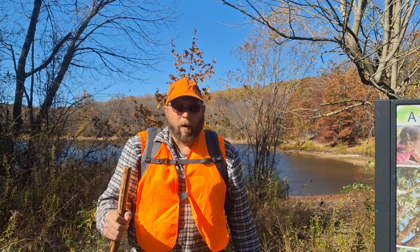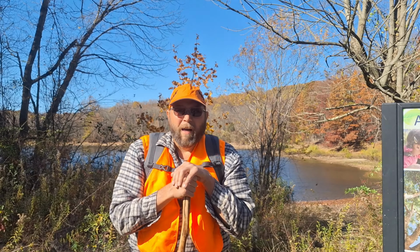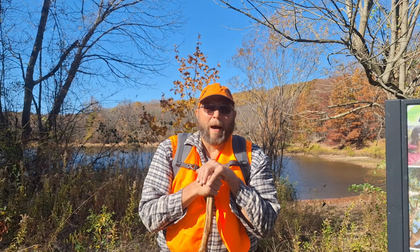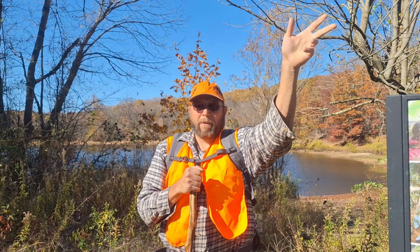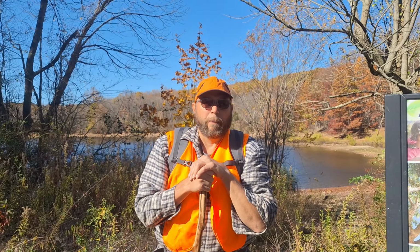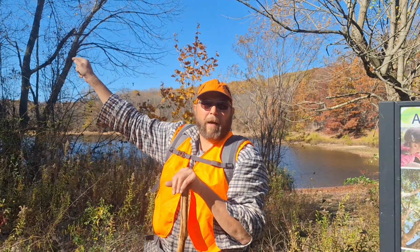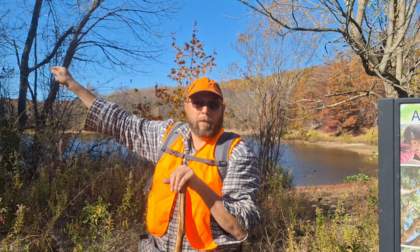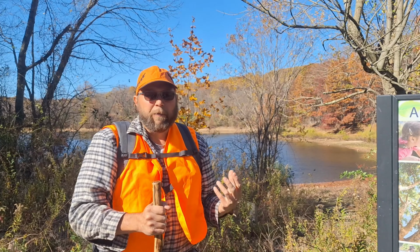Trout Run Reservoir, which is the water supply for the Boyertown area. Behind you is Powder Mill Hollow Road, and if you were to go to my left, that would take you to Gablesville, which is just outside of Boyertown. If you were to go to the right on Powder Mill Hollow Road, that would take you out to Earlville on 562. This reservoir here is the newest of the two reservoirs.